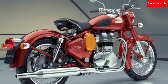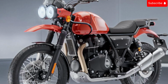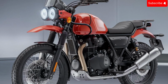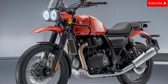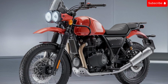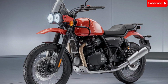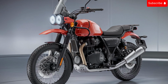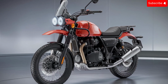Now let's look at the braking system. The Himalayan 450 comes with dual disc brakes, with a 300mm disc at the front and a 240mm disc at the rear, both with improved bite and feel, making them more effective in rough conditions. The bike is also equipped with dual-channel ABS, which you can turn off for off-road riding. This is a huge benefit when you're riding on loose surfaces where you might need to lock the wheels for better control.